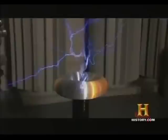But could Tesla have succeeded? The mainstream scientific community has grave doubts. Tesla's schemes for worldwide electrification was simply out of the question. It makes no sense from the standpoint of the energy involved and the inefficiency of it.